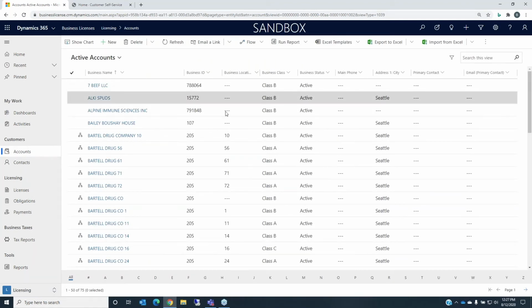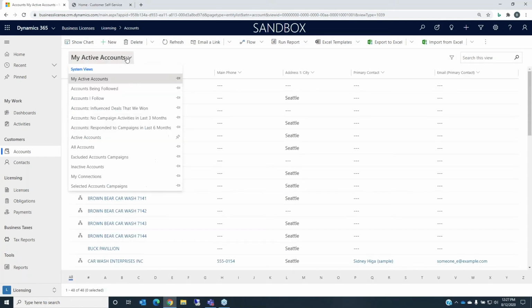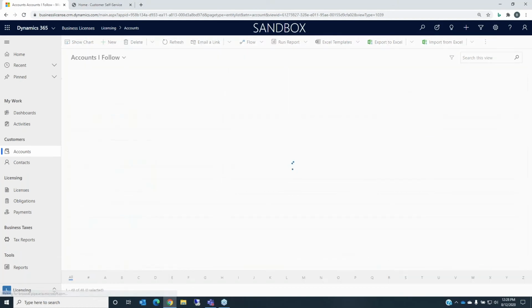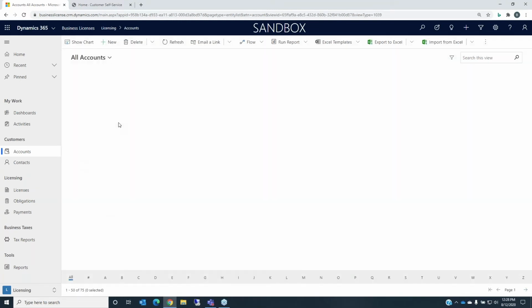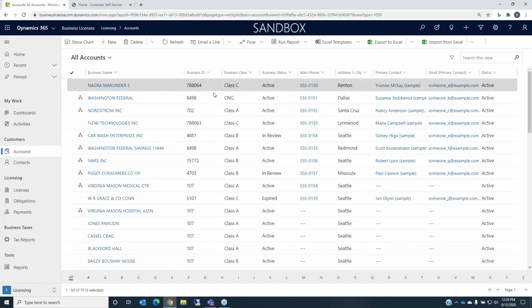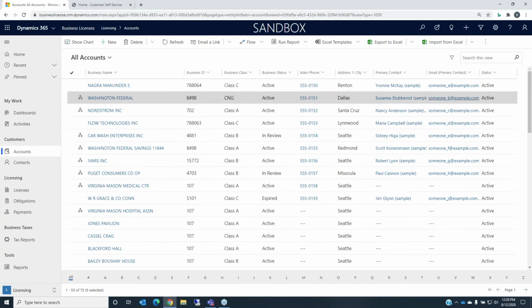One of the key things here is that I can have views. In legacy systems, you might have the list of all the accounts or businesses that you work with, but I might want to filter this list and provide maybe only those that are assigned to me or those that I follow. I can have many different ways of slicing this information to access not just a static report, but live data. This is performing a query on the live data and coming back with a result.